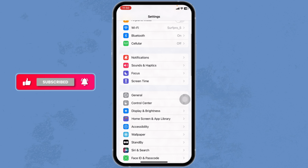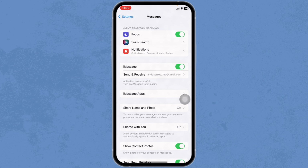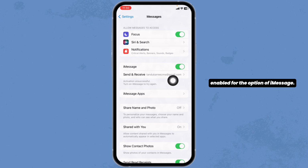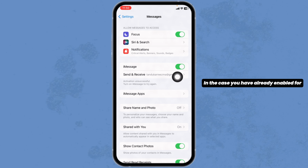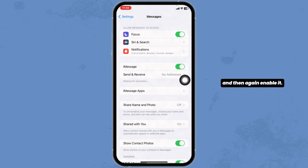Next up, scroll down. Navigate to the option of iMessage. Once you find it, open it. Now make sure you have enabled the option of iMessage. In case you have already enabled this option, disable it. Wait for a few minutes and then enable it again.